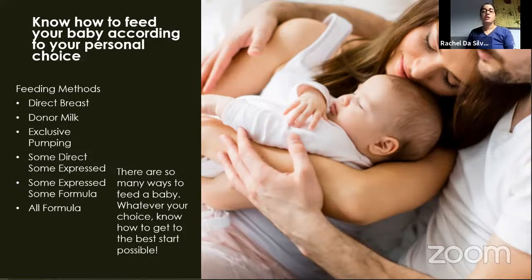If that still doesn't work, we also have supplemental nursing systems, which you can always buy before you deliver. The one that I like is the Medela starter nursing system. It's like a feeding tube that comes out right at your nipple. So as the baby's nursing, if you need supplementation for whatever reason, you can have it straight through the starter system. The baby's nursing and having the supplementation without having to give the extra bottle. So those are all lactation aids that you can use.